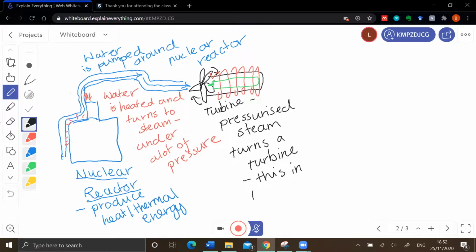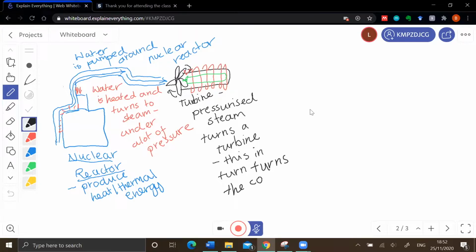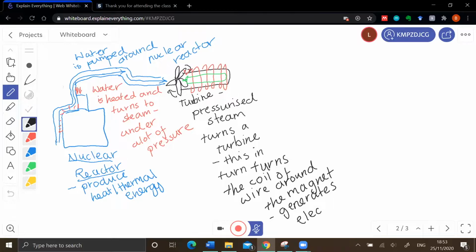I'm going to zoom out in a moment to make a bit more space. This in turn turns a coil of wire. Generally the wire turns around the magnet, but you could have it the other way around, as long as there's relative motion between the wire and the magnet. You've probably done that in class, it's called induction. So the turbine turns the coil of wire around the magnet, and this generates electricity.